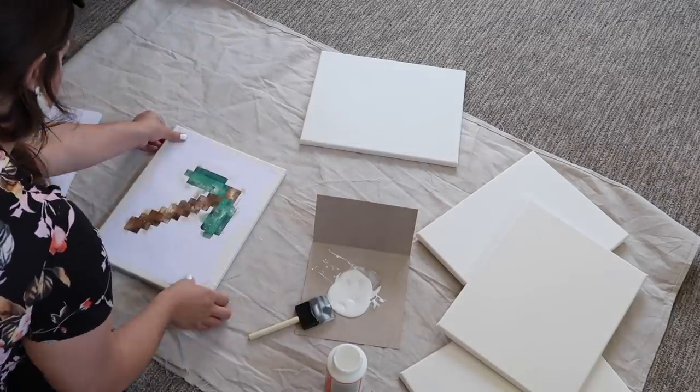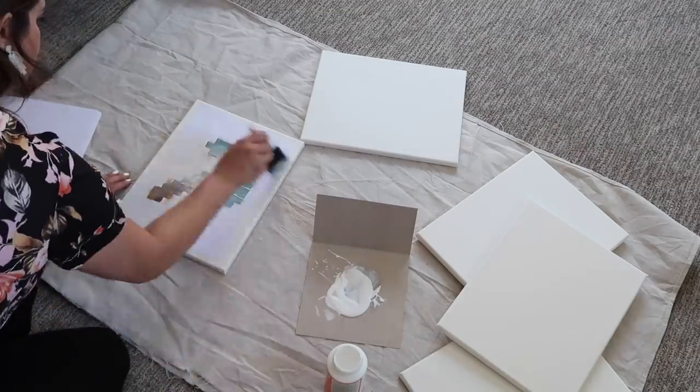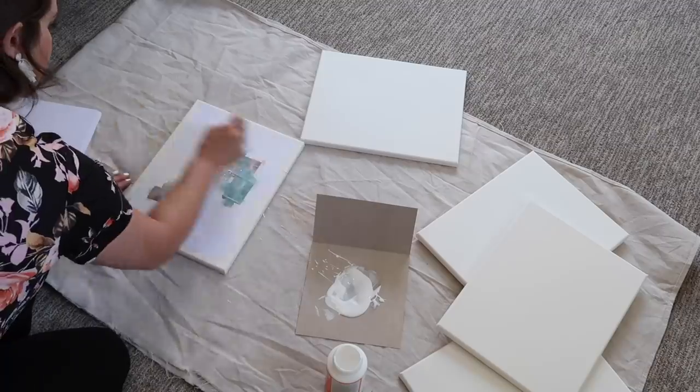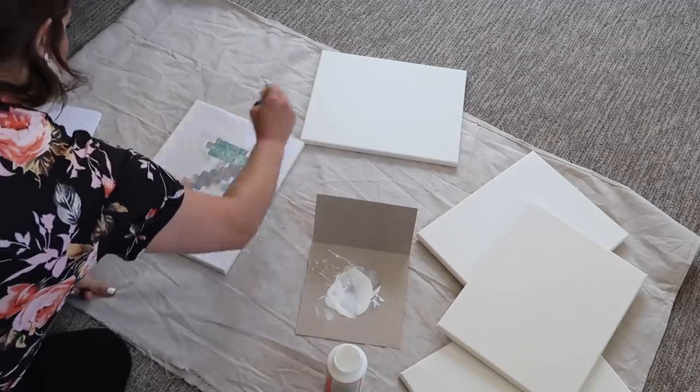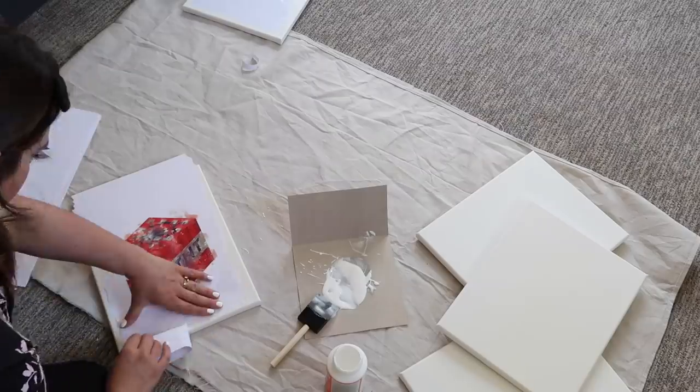And then once you have that done, you're going to apply a final layer over your picture and onto your canvas as well. And this will help to seal your printable in and just protect your picture and help it last a long time. And then all you have to do for these is just let them dry. And don't worry if they end up having kind of like a milky look on them. They will dry clear, so don't worry about that at all. That is completely normal.